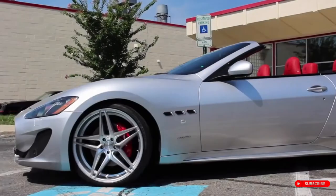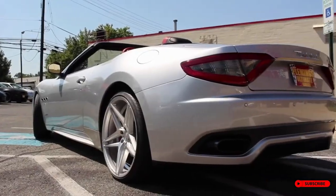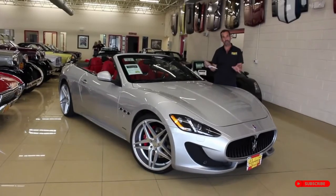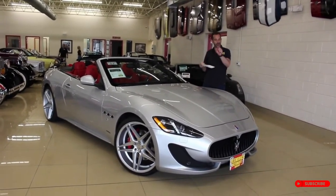Throw in the fact that we've added the 22-inch black diamond wheels, fresh tires on there. The color combination, spectacular. All right, so let's take a walk around. Let's see what you're getting and figure out how to get you in it sooner. We'll talk about that a little bit later.